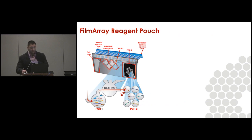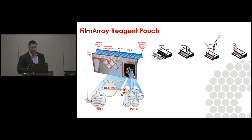The technology that we've developed is called the FilmArray. This is what we call a lab in a pouch. It's a reagent cartridge that does everything needed for PCR. So cell lysis, nucleic acid purification, highly multiplexed PCR, and then a second stage PCR where we detect our analytes of interest. Using the FilmArray is very easy.